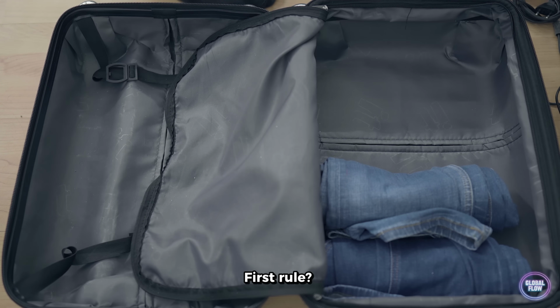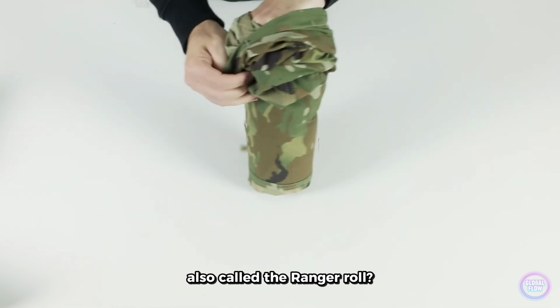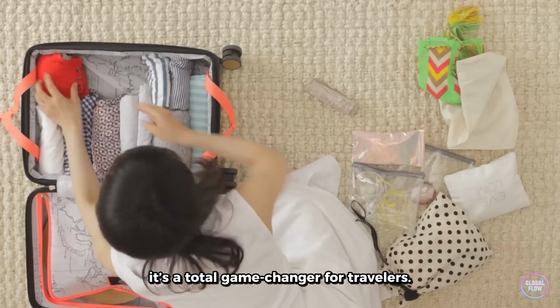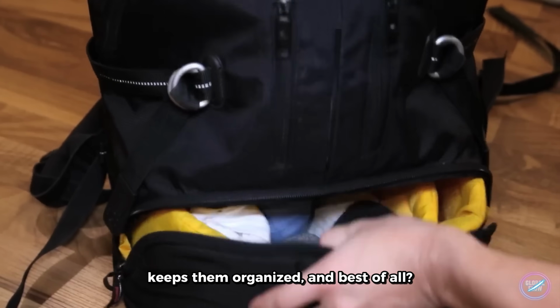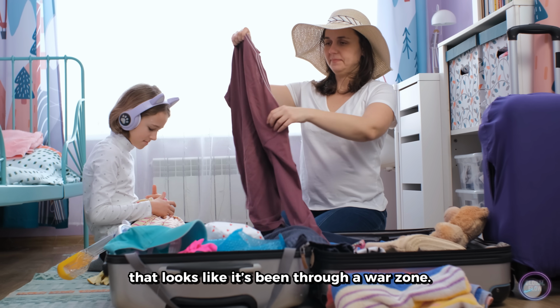First rule, roll, don't fold. Ever heard of the Army roll, also called the Ranger roll? This isn't just some military trick. It's a total game changer for travelers. Rolling your clothes saves space, keeps them organized, and best of all, no more pulling out a wrinkled shirt that looks like it's been through a war zone.